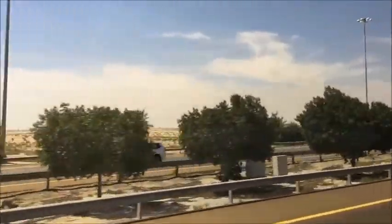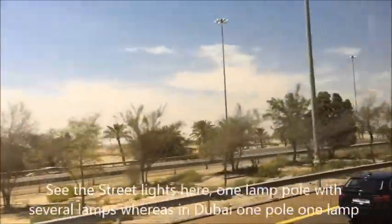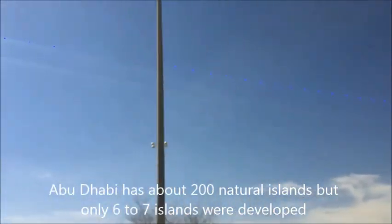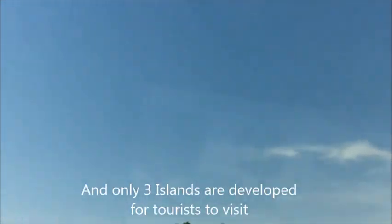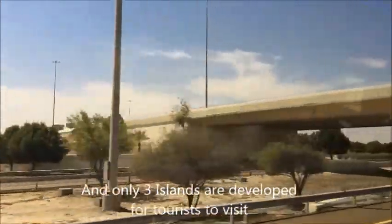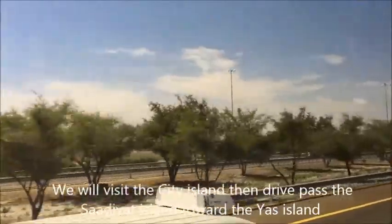So here we enter Abu Dhabi, where we will pass a small desert area. Abu Dhabi is like 83% of the land of UAE, where we have 200 natural islands. Of those 200 natural islands, only 6 to 7 islands are being developed. And for tourists, they only have 3 visiting islands which are developed for tourists, where we are going to visit one of the city islands.